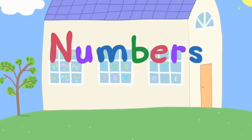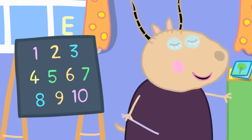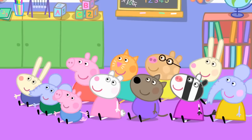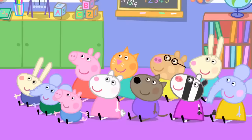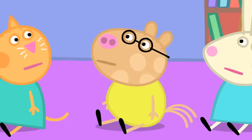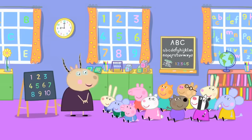Numbers. It is a school day for Peppa and her friends. Hello, children. Today we will be learning all about numbers. Does anybody know what numbers are for? Are numbers for counting? Yes, Peppa. Who would like to do some counting now? Me! Okay, Pedro. 1, 2, 3, 4. Pedro has counted to 4. Well done, Pedro. Can anyone count higher than 4?